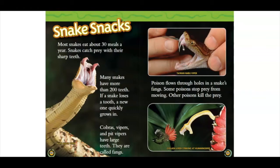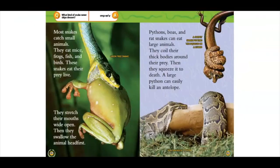Some poisons stop prey from moving. Other poisons kill the prey. Most snakes catch small animals. They eat mice, frogs, fish, and birds. These snakes eat their prey live. They stretch their mouths wide open. Then they swallow the animal head first.